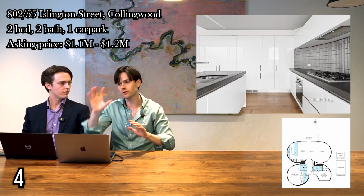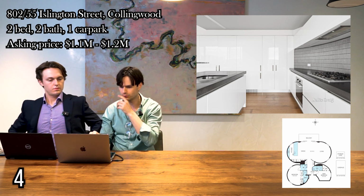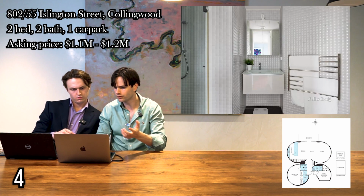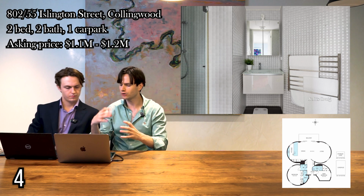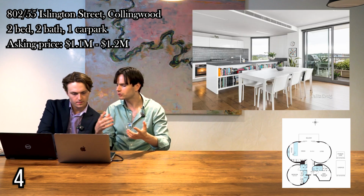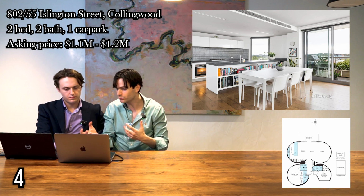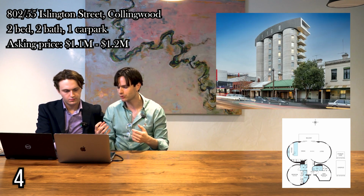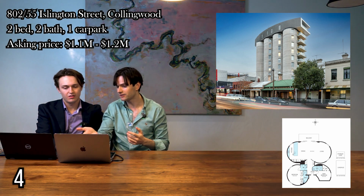But at least for the time being, it's got a beautiful view east, and then it also has views to the south, and it might even have views to the west as well. But all in all, this is a really cool apartment. I think it's got a lot of X factor. You can't recreate it. It's got 2 bedrooms, so it could suit young professionals. It could be a family with one kid or maybe two kids if they're willing to sleep in the same room. Only one car, but then again, you're in Collingwood. You're in a silo.